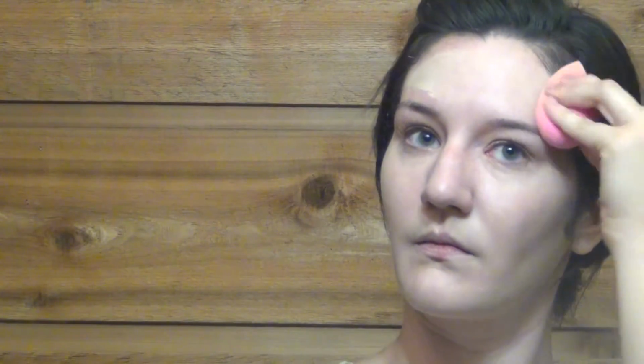I've really been loving BB cream in the summer, and if I want to thicken up my BB cream just a little bit or give it a tiny bit more coverage, then I can put some of that Makeup Forever in there with it, and it's been perfect for summer, so I've really been enjoying that.